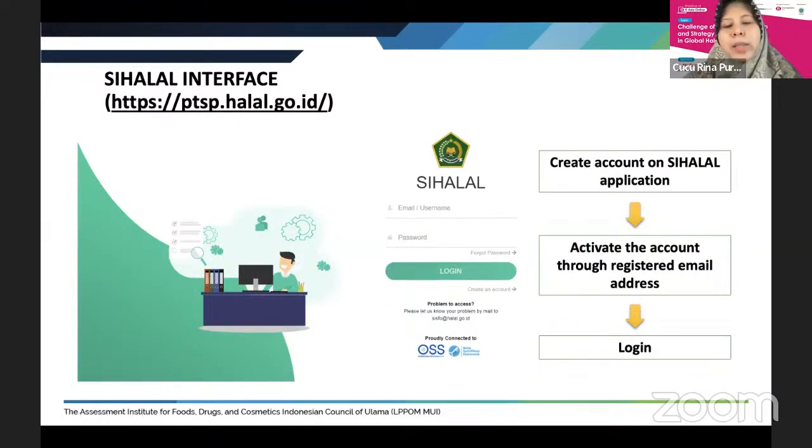This is the interface of the Halal system owned by BPGPH. The first step is a normal process: the company needs to sign up to create an account in the Halal system. Then the next step is to activate the account through email, because during the registration the company needs to put in an email address, and the activation code or link will be sent to that email address. After activating the account, the company can log in, and all documents related to the registration can be submitted here.